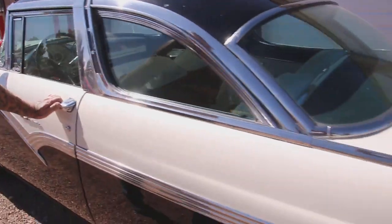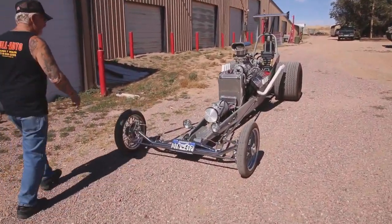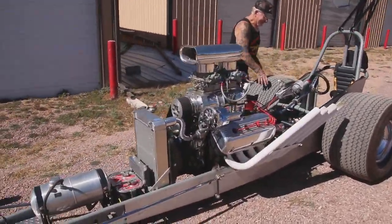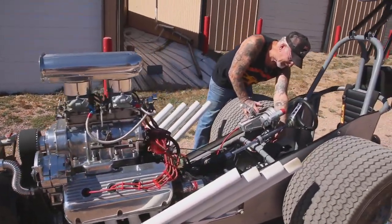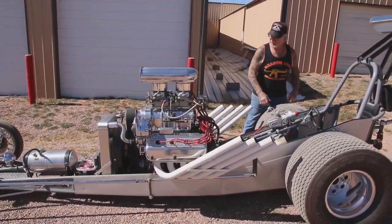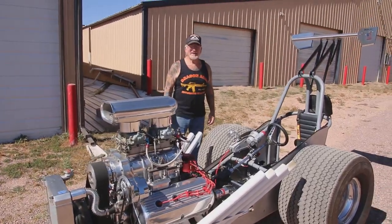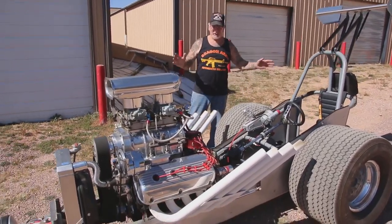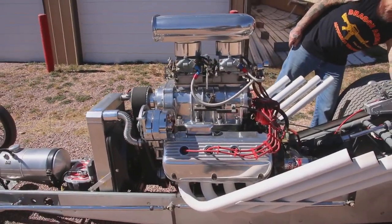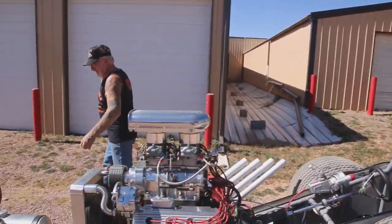Okay, I got my dragster here. That's all winterized. That's a street legal dragster. And I love this dragster here. It's like riding around a big go-kart with a lot of horsepower. Okay, here, let's start it up for you. Isn't that nice? Man, I love all this stuff. Beautiful, beautiful car. I love my dragster.